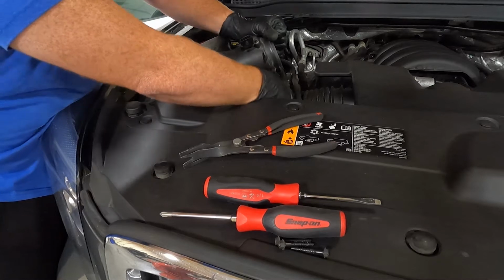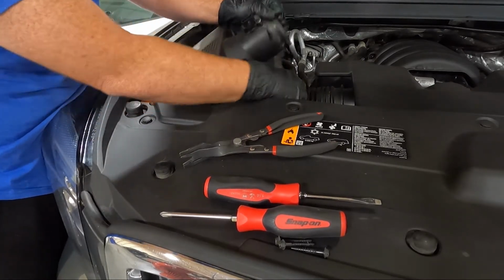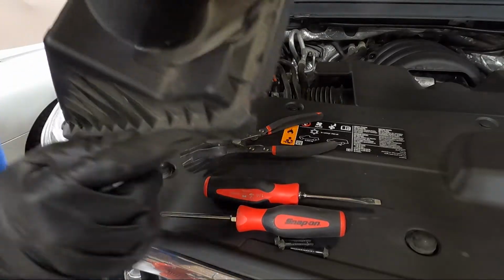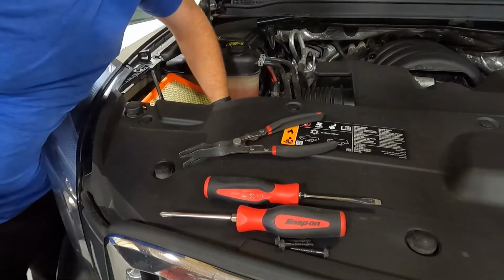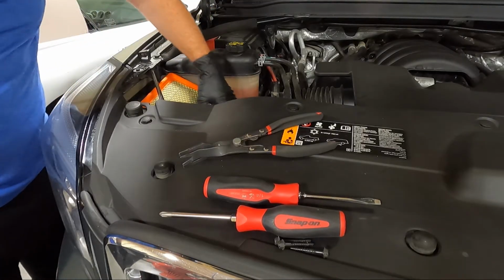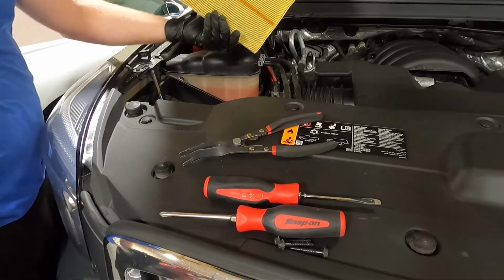Now's a good time too, guys, to look at your air filter and see if it's clean. Oh, now I know why. Check it out. It's broke. That's why there's not one there. Interesting. My air filter looks pretty good.